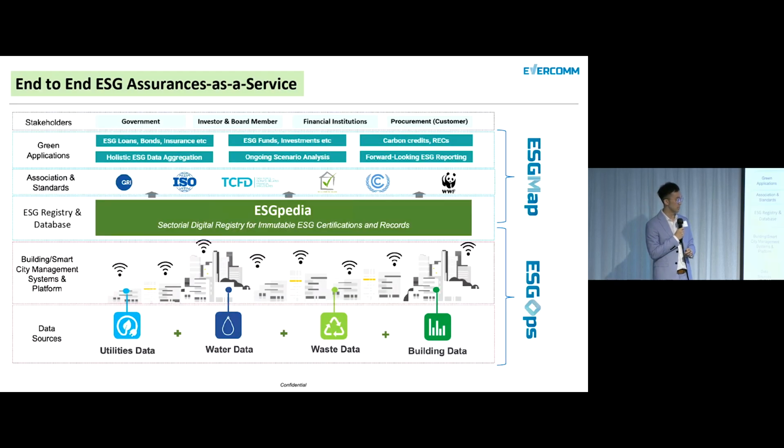Greenwashing is also one of the biggest challenges that we see. So for the ESG assurance, right? So for Evercomm, we provide 2 particular services, ESG Map and ESG Ops. And this is where we see what the industry is really asking for.